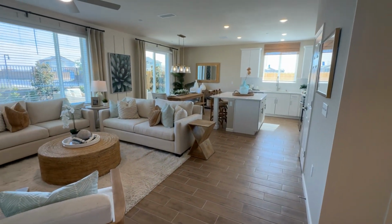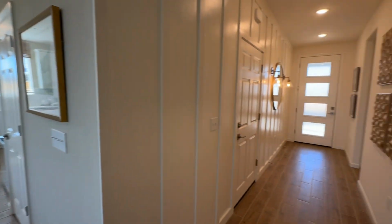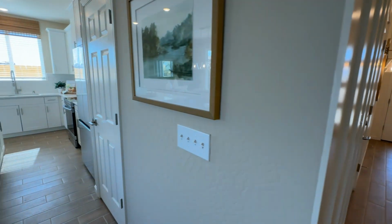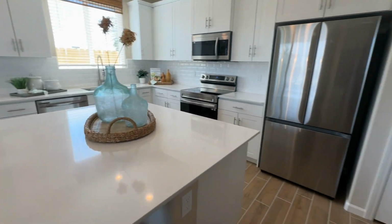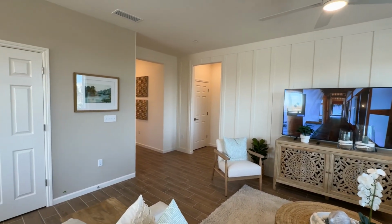Nice and open concept. It looks beautiful the way they've got it staged, even though anyone can do that in their house. A nice entryway, perfect floor plan, no complaints on my end. If you're considering a house that's around 1,500 square feet, you need 3 bed, 2 bath, decent sized backyard, everything brand new, this is one you should definitely consider.